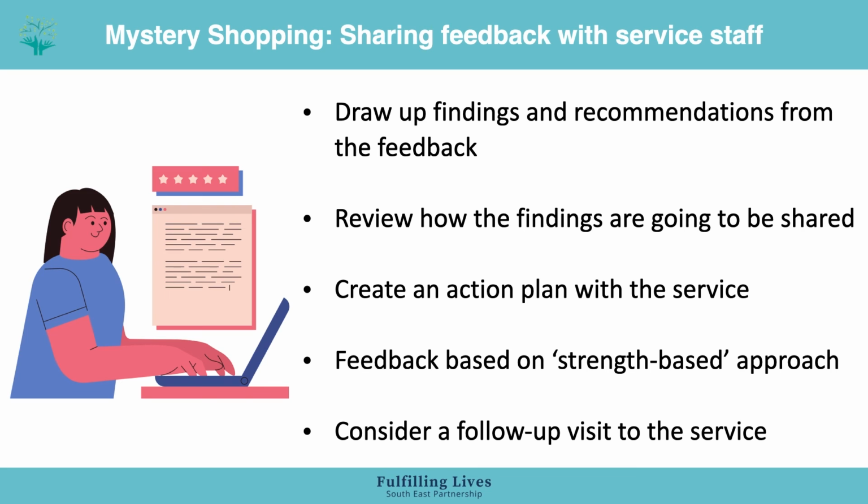One of the recommendations was around staff receiving training on trauma-informed practice when working with people with multiple complex needs and the need for psychologically informed environments as well as appropriate signposting. Then we designed and delivered the training in collaboration with a notable therapist. We planned a follow-up visit to assess how the service has improved as a result of our recommendations. However, due to the COVID pandemic, we have not been able to do this yet.